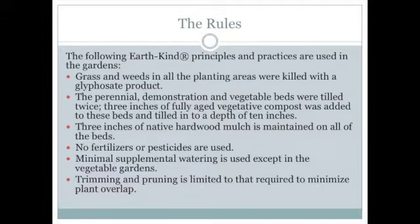These Earthkind beds were built once. In our research vegetable garden, we do not add compost. We would like to maintain the no-till aspect, so we disturb the soil as little as possible whenever we're planting or harvesting. We use no fertilizers and no pesticides. We try to do only hand weeding so that we have no use of glyphosate anywhere near the harvested vegetables.